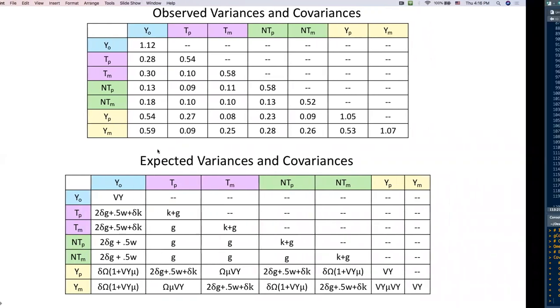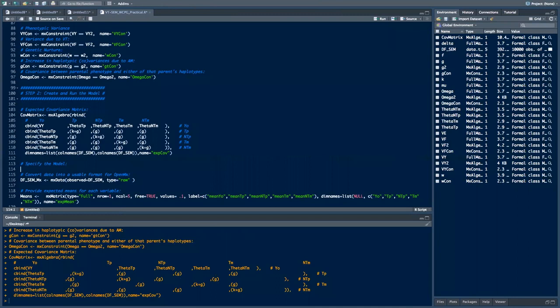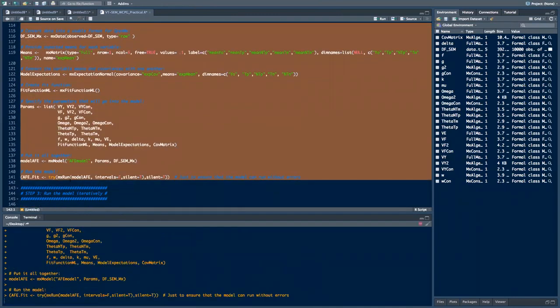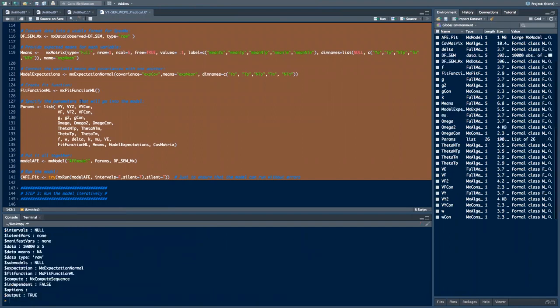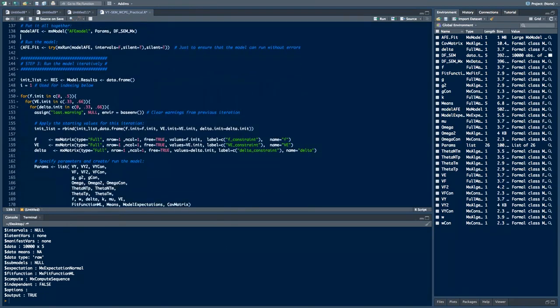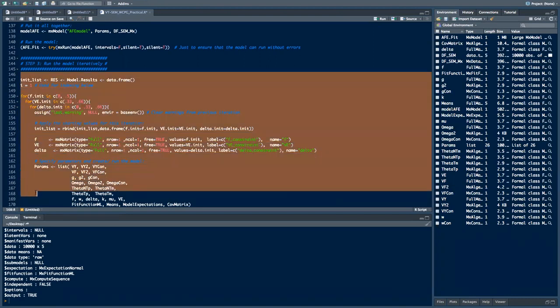Moving back to the R script, specify all these options. If I don't get to anything, hopefully the annotations will describe what's going on, but if you have any questions, feel free to reach out to me. Here you can see we have a couple of nested for loops. These are trying out different combinations of start values for delta, V, E, and F. And if we run that.